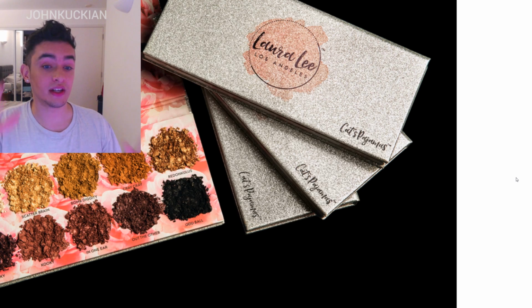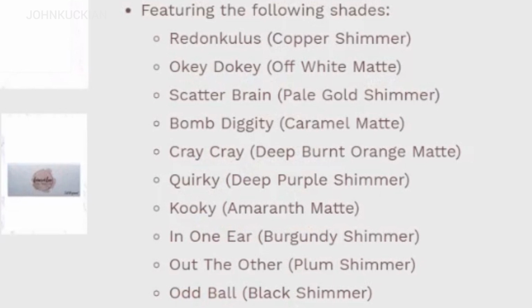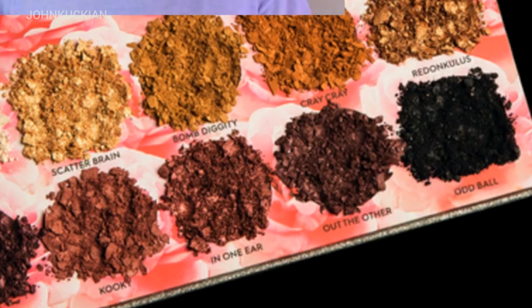As for the actual names, they're apparently things that she says. They're her famous quotes, and that's very good in terms of her connecting with her fan base. But at the same time, there's no cohesion whatsoever with the actual palette. We have roses on the outside with silver stamp here. Then we have glitter, and then we have these names: Okie Dokie, Scatterbrain, Bomb Diggity, Cray Cray, Redonkulous, Quirky, Kooky, in one ear, out the other.